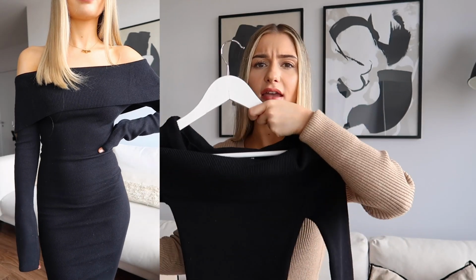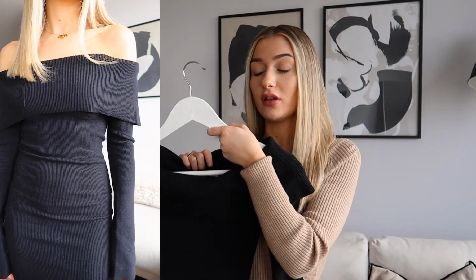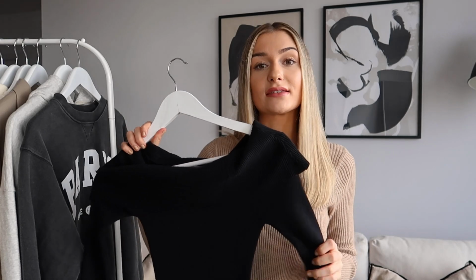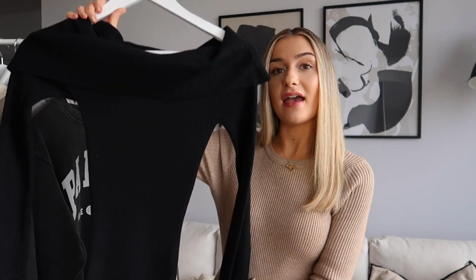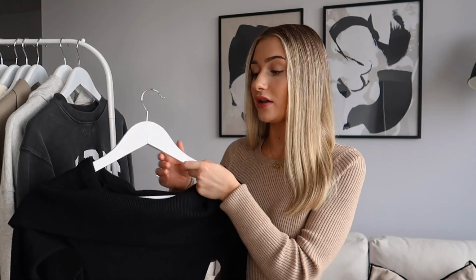I don't actually think I mentioned, but this is from Pretty Lavish, and I went for an extra small in this. It is absolutely beautiful quality. I would say that if you are in between sizes, maybe size up in this one, as it is quite a slim fit. But yeah, again, another perfect classic black dress. I think this one is slightly more of a dressy alternative to the Mango dress, but yeah, equally beautiful.